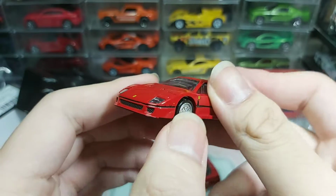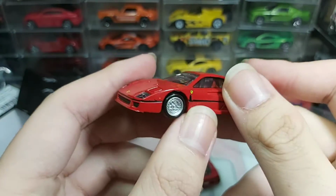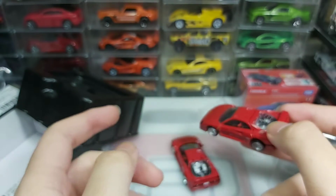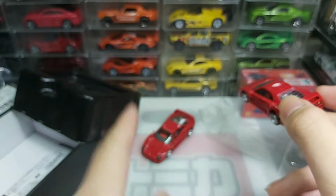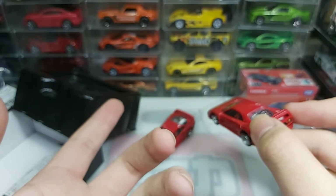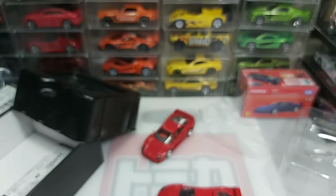Yes. And this one made me mad so many times when I saw that. The paint. What happened to you, Tomica? Are you sick or something? I mean, the Tomica Limited Vintage is doing really good, but the Tomica Mainline and Tomica Premium are losing their popularity. I mean, they're not really popular anymore because of the lack of opening features and other stuff.